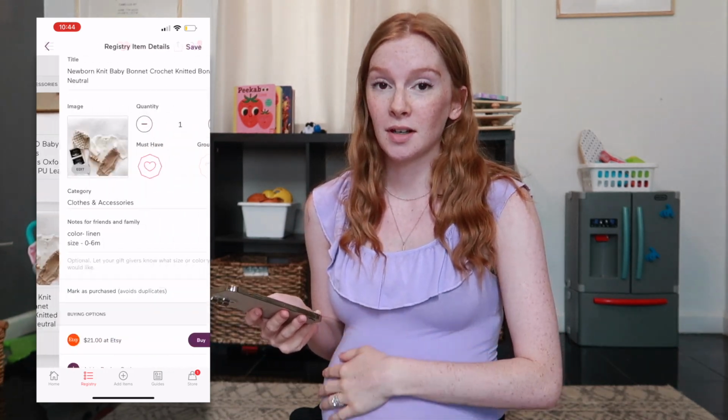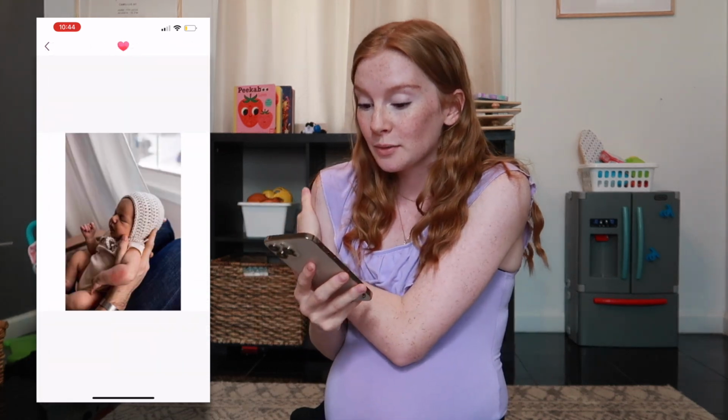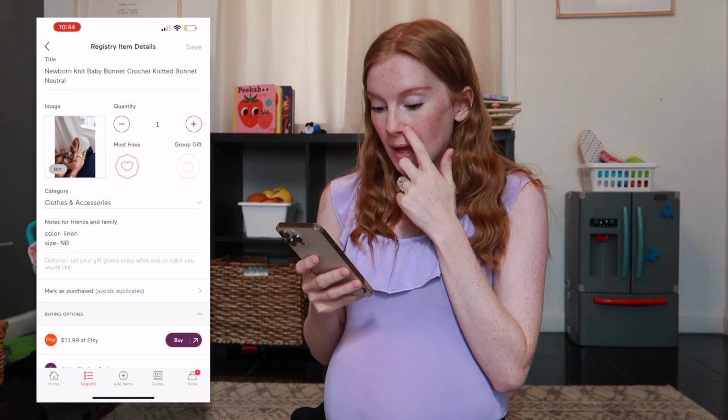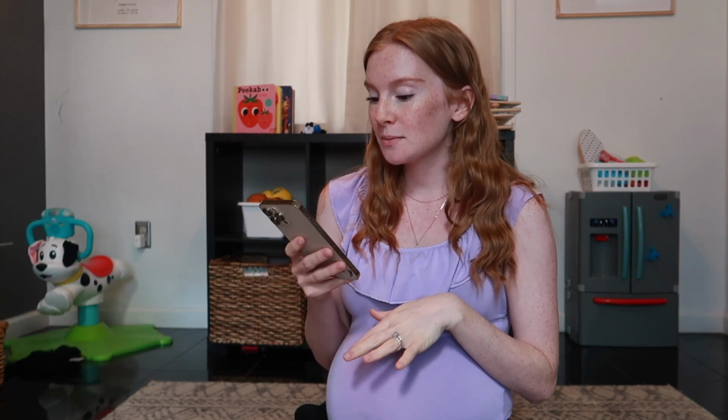I literally was homebound most of the time when Hudson was a newborn. I didn't really go outside with him because it was so cold. But this time I'm going to be in and out of the car a lot with Lincoln, so I wanted to get a couple of cute hats for him. So I registered one that's more fall themed and the other one is more winter themed.